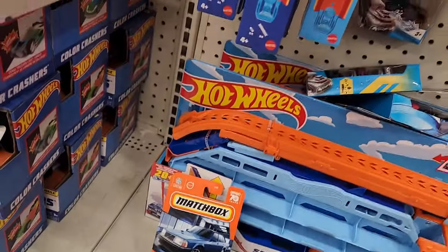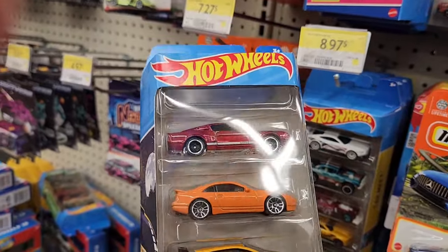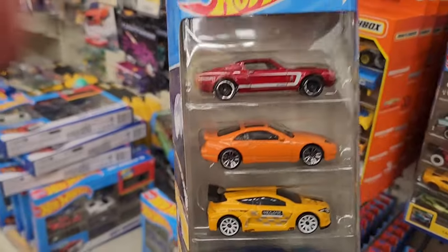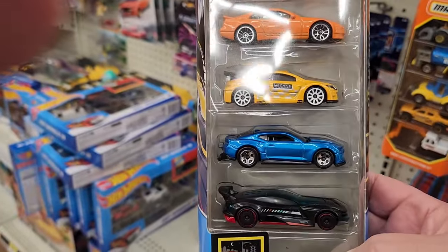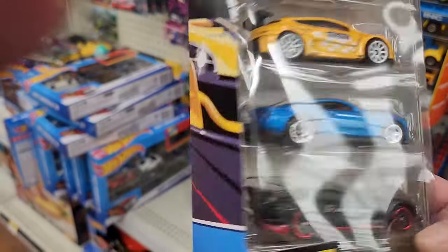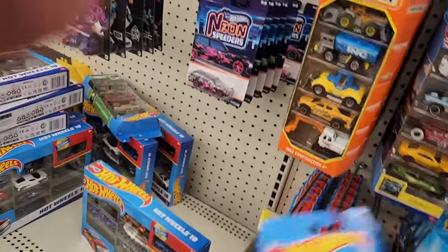Okay. What's this? This is a new pack. Orange 300ZX. That's pretty sweet. Camaro, Mustang. That's a pretty sweet 5-pack, actually. Is that a Ford Focus or a Renault? Huh. That is a pretty sweet 5-pack.